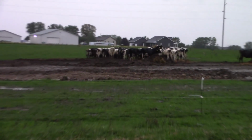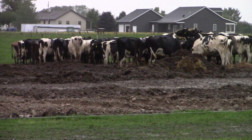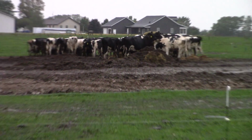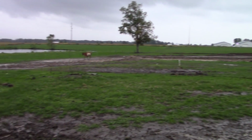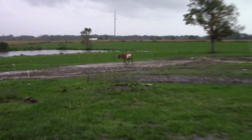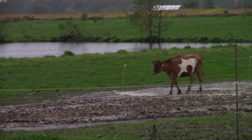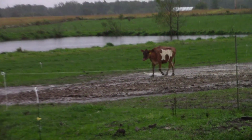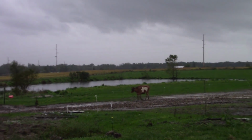They don't care if it's raining. They're just gonna huddle, keep eating. It's gonna be a mud mess out there now. Oh yeah, she wants to go in. She needs water or shelter. We should get a video of the lightning. I think people would like that.